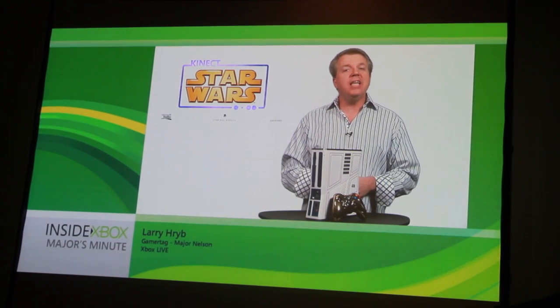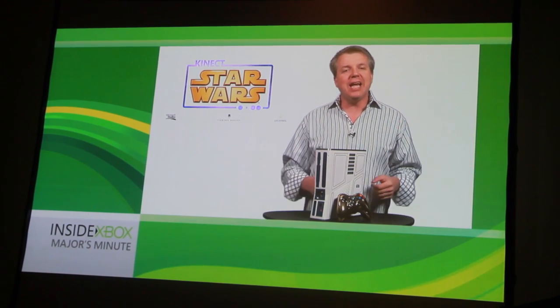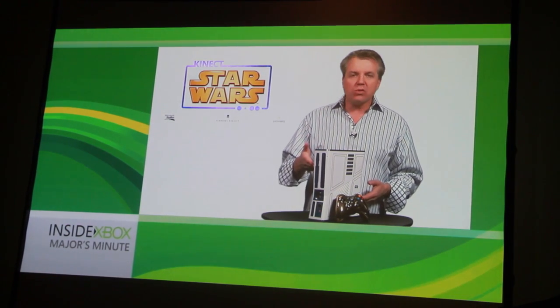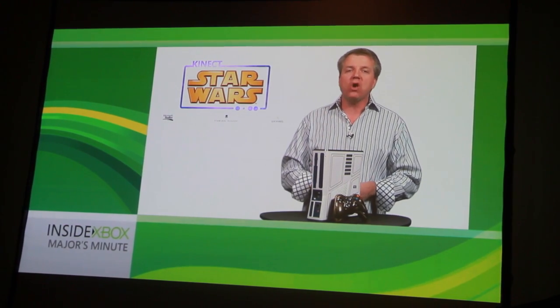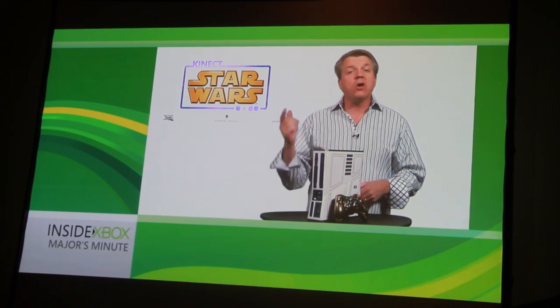Here at Comic-Con in San Diego, you've just had a brief glimpse at an incredibly exciting announcement from Microsoft and LucasArts. That's right, the Xbox 360 limited edition Kinect Star Wars bundle will be available this fall. You can pre-order it starting right now.